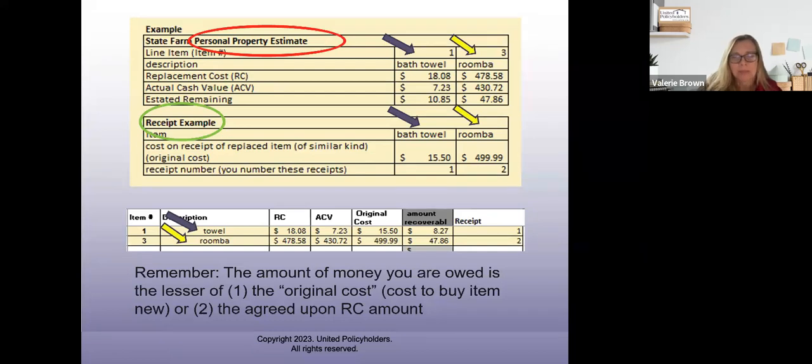Thank you. Because it's a flip of, if you had a queen and you wanted to go to the king, you've replaced the item, but because of the upgrade, they're only going to pay you the full RCV value of the queen size bed. Got it. Thank you. Right.